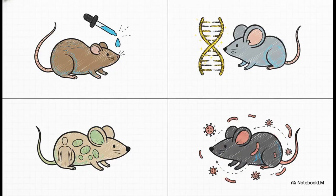There are 4 major ways we model diseases. Sometimes we use induced models, where scientists actually trigger the disease safely. Sometimes we use spontaneous models, which is when we find an animal that naturally developed a genetic mutation on its own.